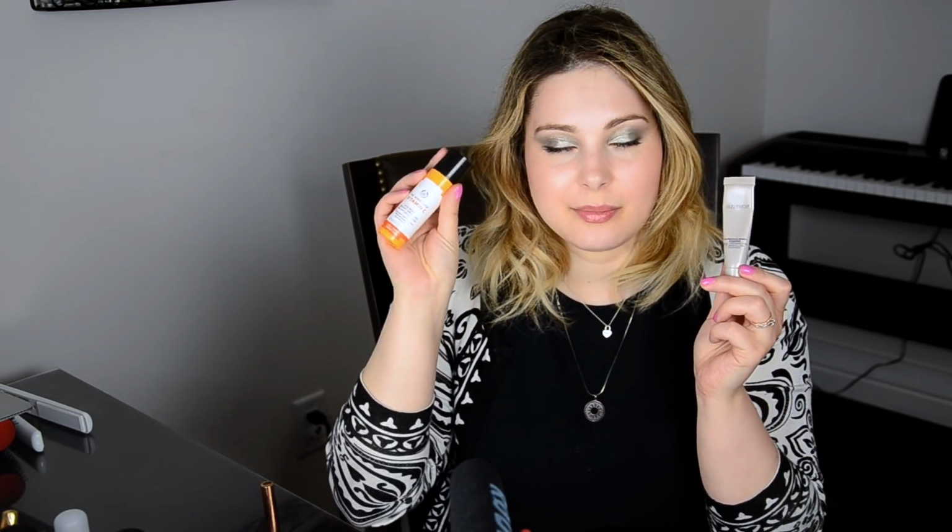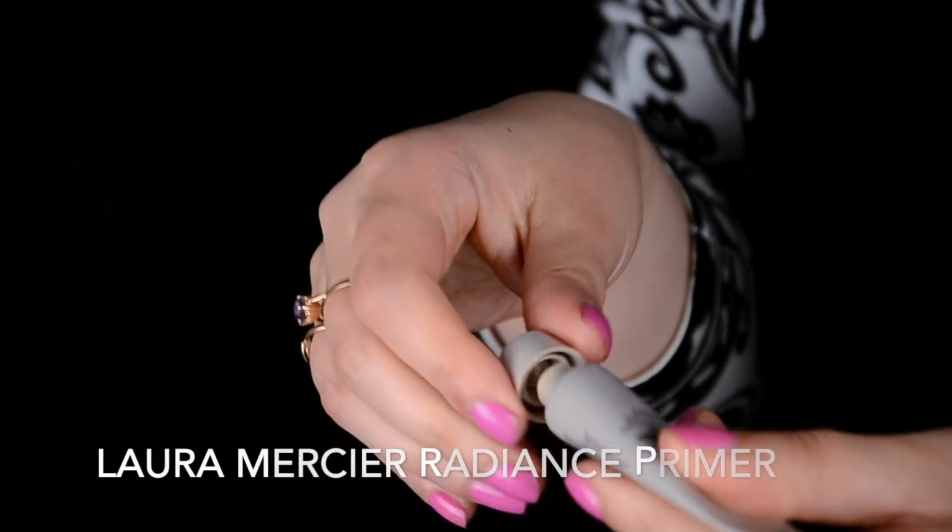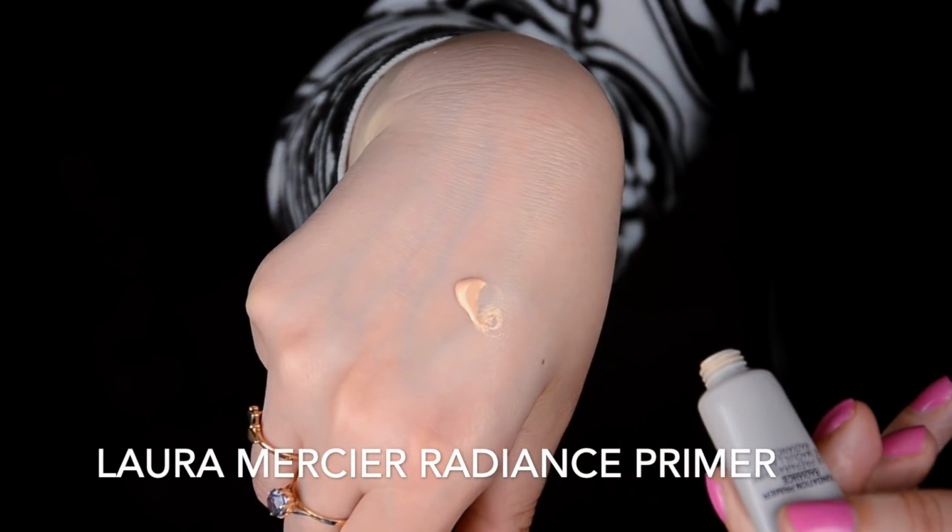The first product is obviously a primer that I am shocked I still have not finished, which is interesting. This is Laura Mercier Foundation Primer Radiance. I'm finding myself reaching for my vitamin C booster, Skin Boost from the Body Shop, and I use that for a primer a lot. And I'm finding myself reaching for my Hint Beauty Day Prep, and I'm using that almost every day for sun protection and hydration. And I'm not really reaching for this Laura Mercier Foundation Primer Radiance, which I thought would be a slam dunk.